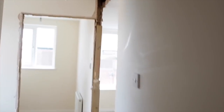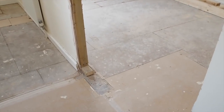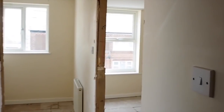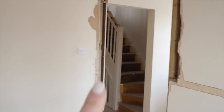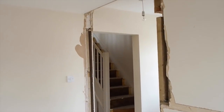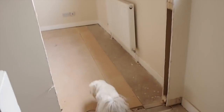So this is where we've taken this nib out to make this bedroom and what was this little bit of corridor space into one. So that's all done. The only thing we need to do now in this room is pop the door frame in to create the doorway into the bedroom.